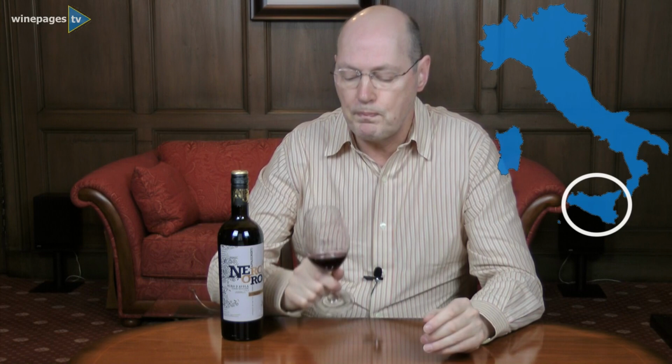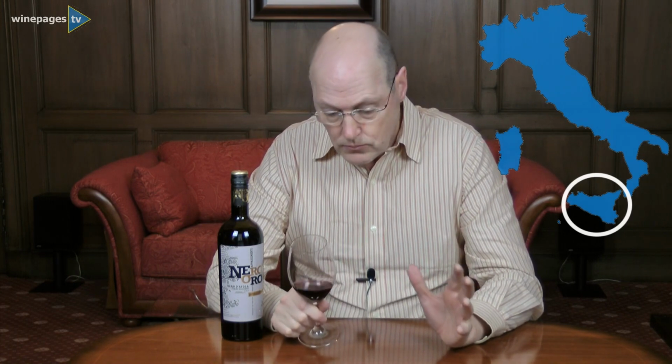Then on the palate, well, this is the epitome of easy drinking. I'll say up front, it's got a little bit of residual sugar in it, this wine, so there's a hint of sweetness, which is quite common with the appassimento style wines, with the Amarones and the Ripasso di Valpolicellas.